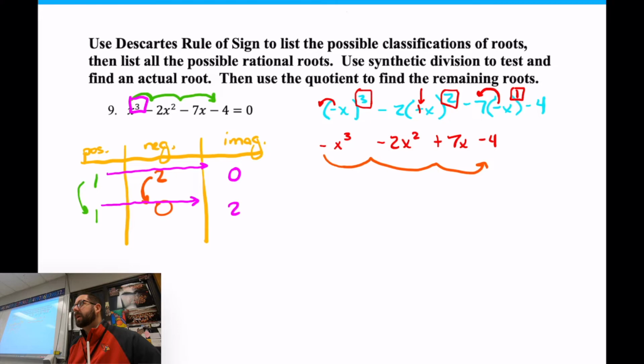All right, I took a screenshot of this already. So now the next part here, I have to do the tricky part. Okay, the tricky part is listing out what the possible roots are.